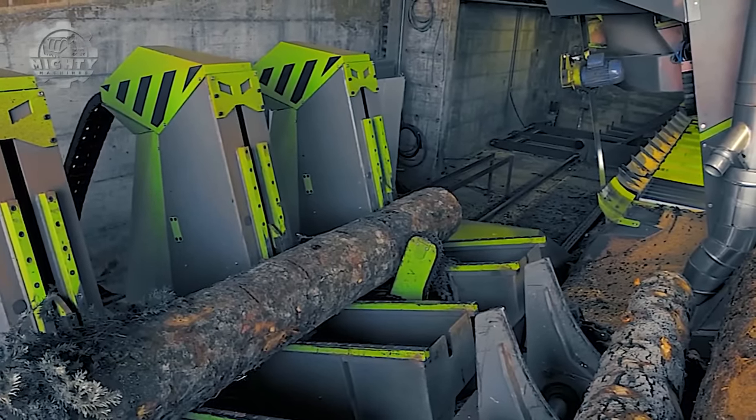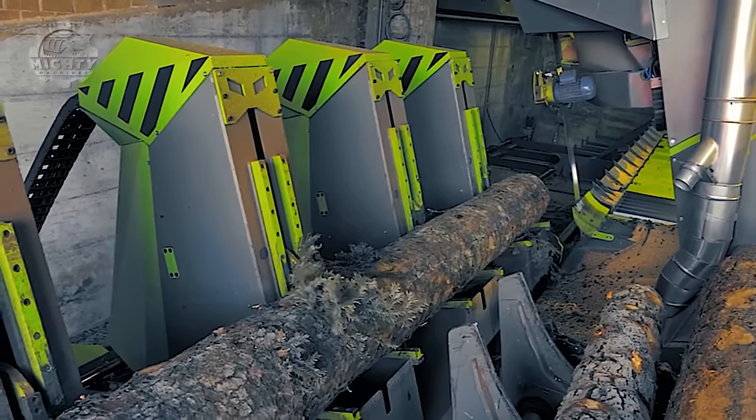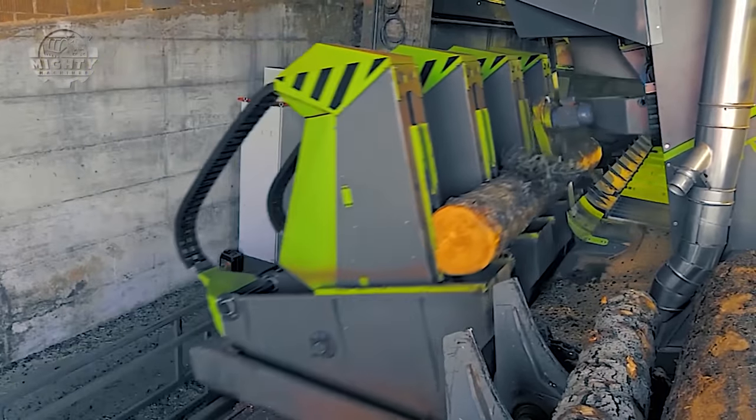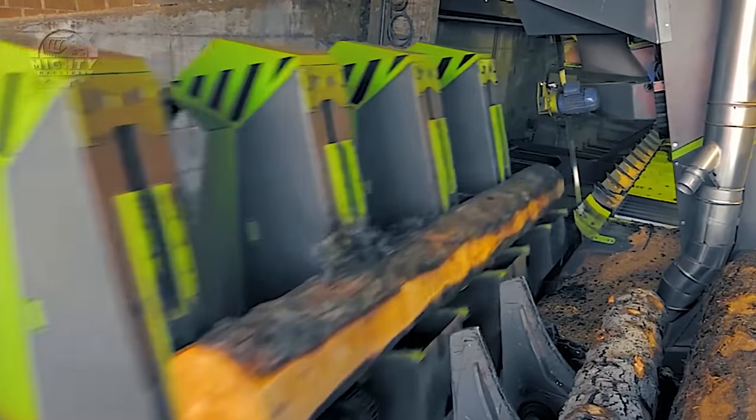Aside from the way it does its work, it's also very surprising to know that the production capacity of this factory is up to 500 cubic meters, and it is able to complete that in just 8 hours of shift.